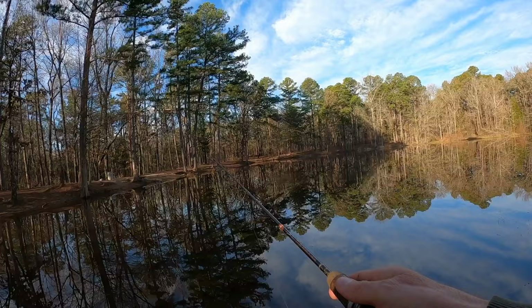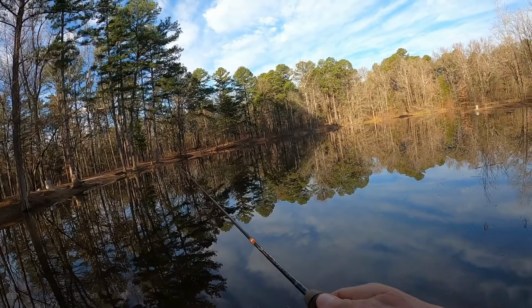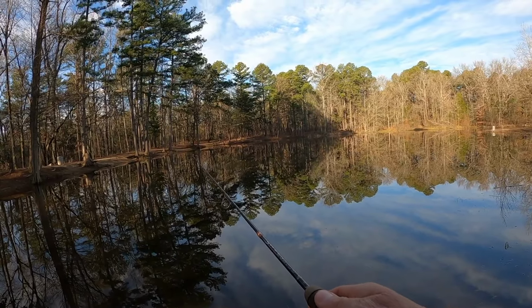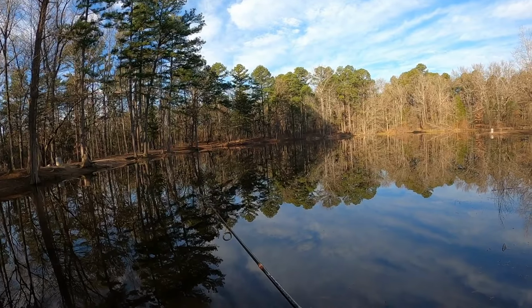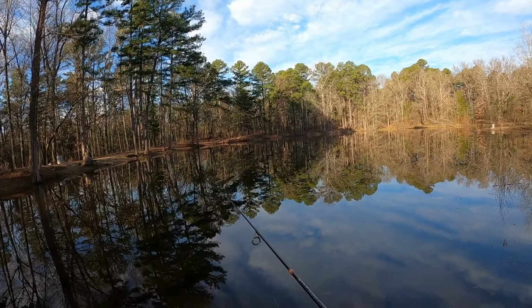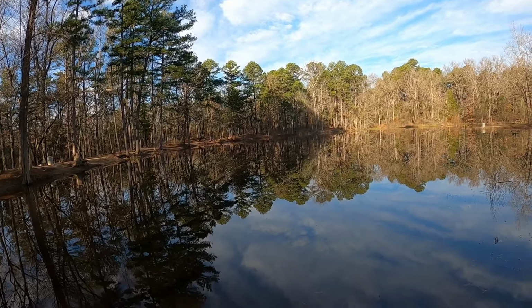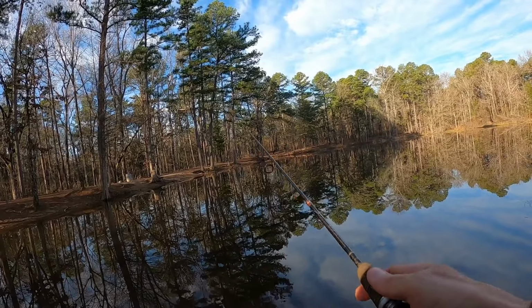Not sure just how fast I need to be retrieving or anything just yet. I would imagine that little pond's cold. The water's probably cold. It was 39 degrees this morning, and it's in the 40s still right now, so.